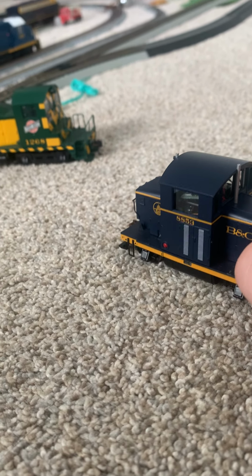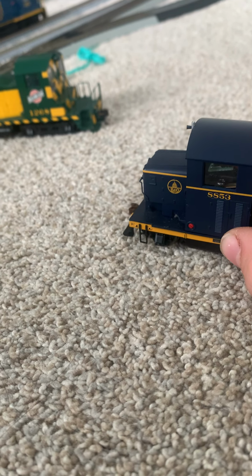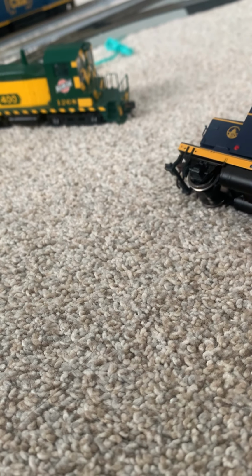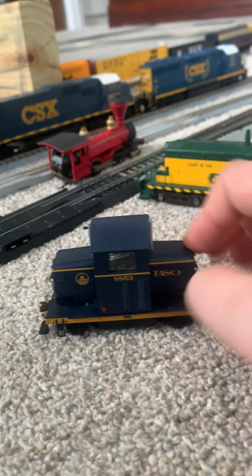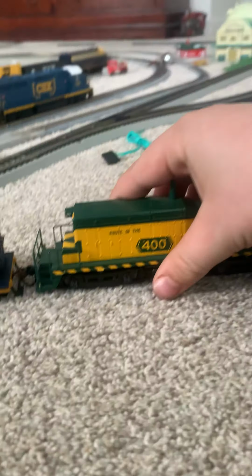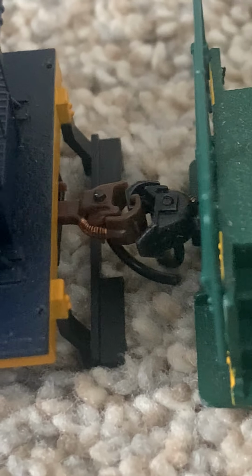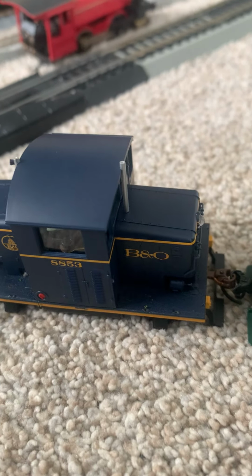Now, the reason why I'm getting the EMD engine is because I want to have two of these. These are amazing engines, but it's just this. First off, I don't think B&O had these, which is okay. And second off, this is for all Athearn engines. I hate the couplers. Like, look at this. The couplers aren't even to scale on the Athearn engines. They're just teeny, and I hate them. But that's for all Athearn engines.